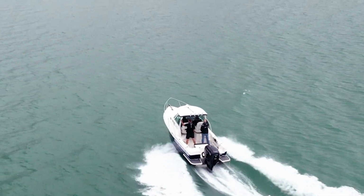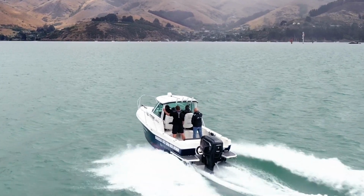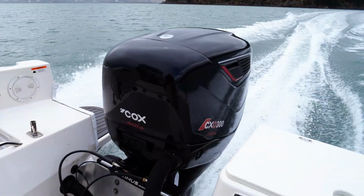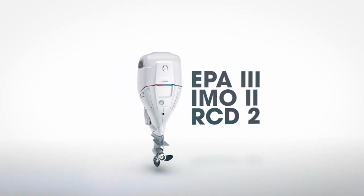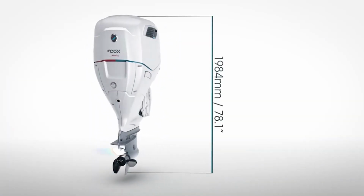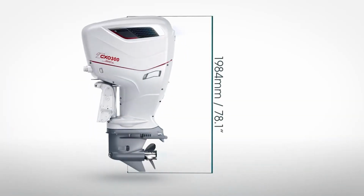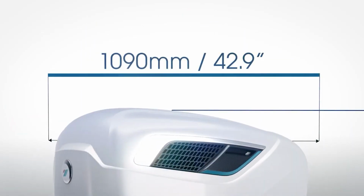The 300 complies with the toughest fuel emission standards in the world and is one of the most environmentally friendly outboards, petrol or diesel, available today. It's EPA Tier 3, they don't get much tougher than that. Three shaft lengths available, 25, 30, 35. Again, petrol is usually 20, 25 and 30, so you've got that 35 advantage.